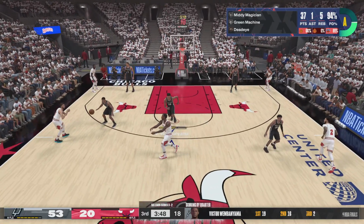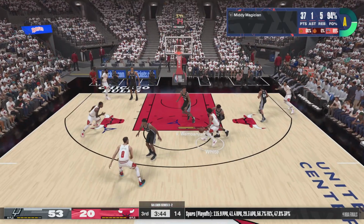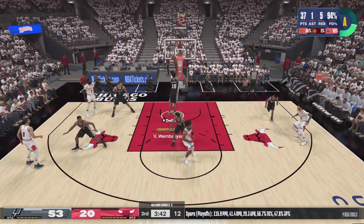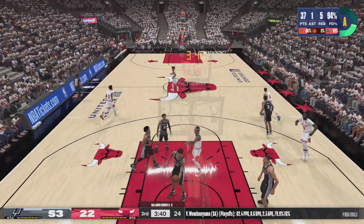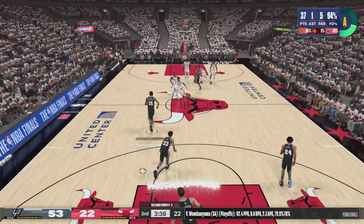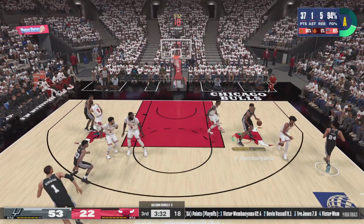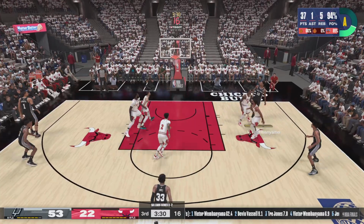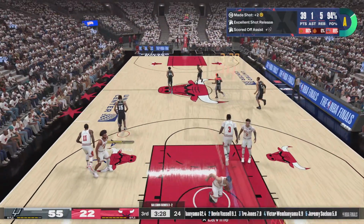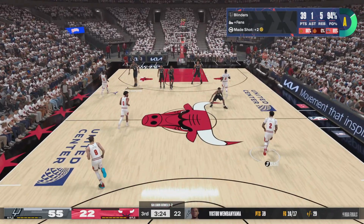Pass to DeRozan. Outside White. To the inside. And DeRozan gets it to go on the assist by White. Probably a play they drew up in the locker room at half. Listen, put the ball in the hands of your best scorers and let them go to work. Keep it simple. And Wembanyama gets it to go. Yes, MP has a mid-range game too.